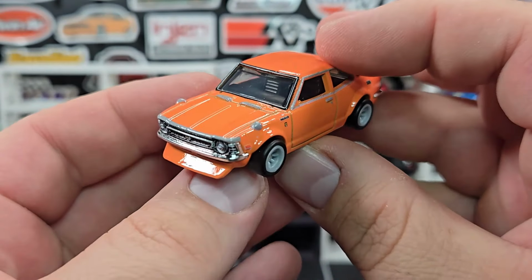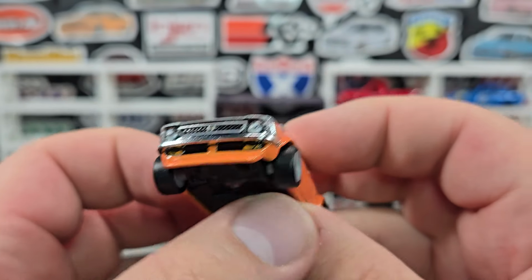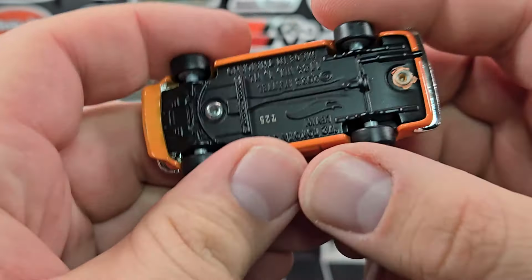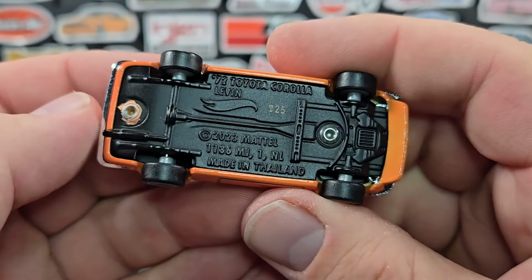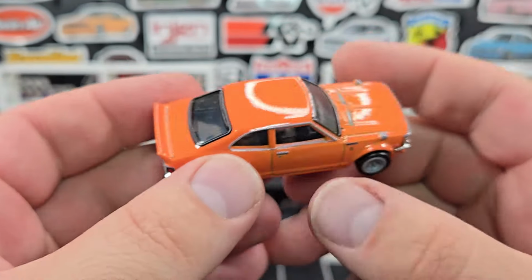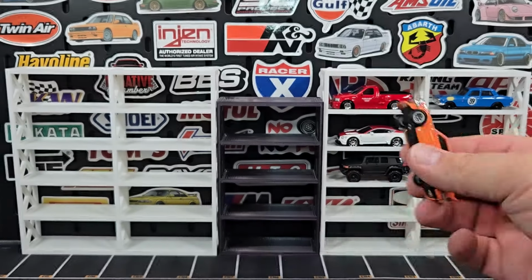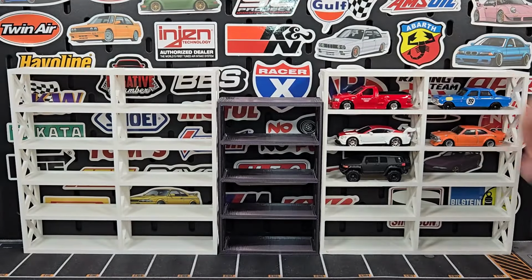The quarter panel side mirrors are really cool too. And then there are your prints in the front. Again, another chrome bumper piece in the front. Looks very, very good. And then a matte black base. 2023 Mattel. Really, really digging that one. Really, really nice. Of course, right-hand drive like you'd expect it to be.